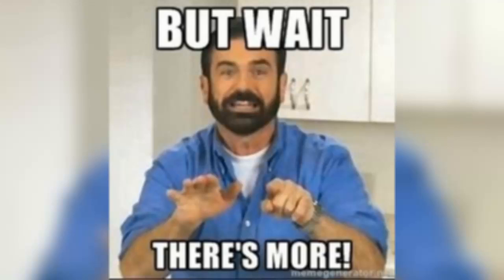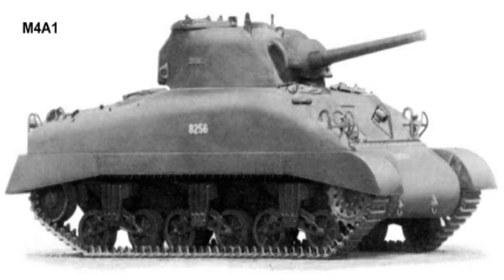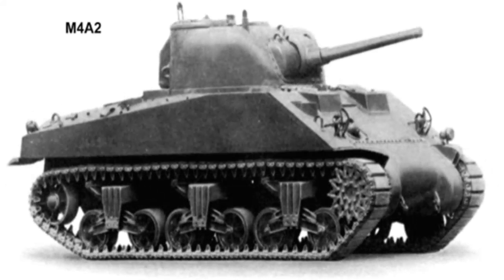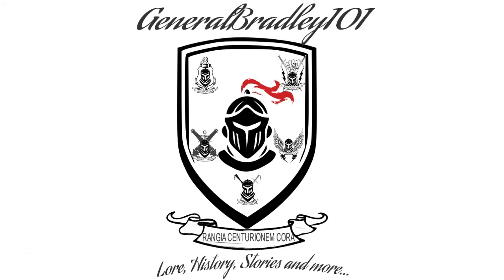And that's not even to mention the other variants that we have, the main variants of the Sherman, that being the M4A1, A2, A3, A4, etc., which change the engine specifically rather than the main gun. Whereas in the Leman Russ, it's the main gun that gets changed. These engines differ from one to the next. Some are better, some are worse, some are just made by a different company.